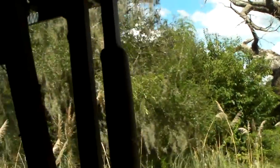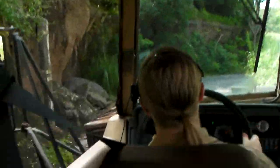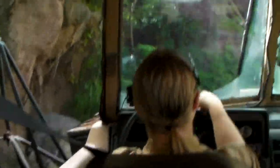That's actually a very ancient tree. We estimate that particular baobab tree to be about 1,000 years old already. They can live twice that, though, up to 2,000 years. Now, also coming up ahead is one of the best views in the whole reserve.